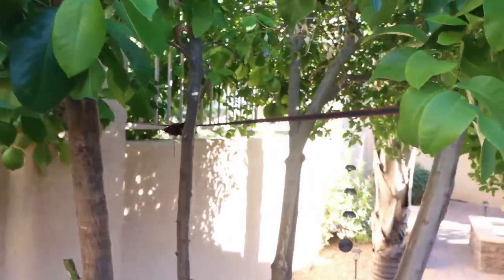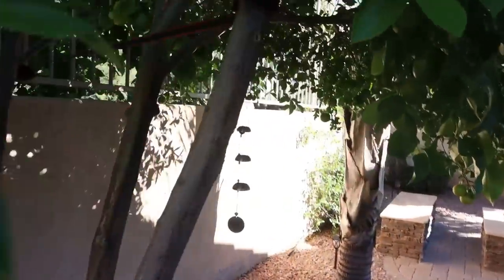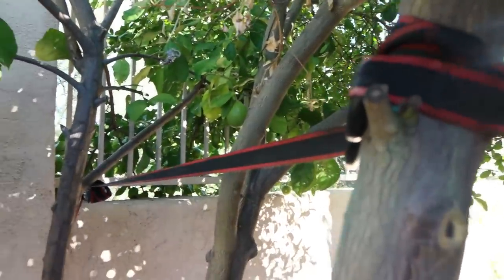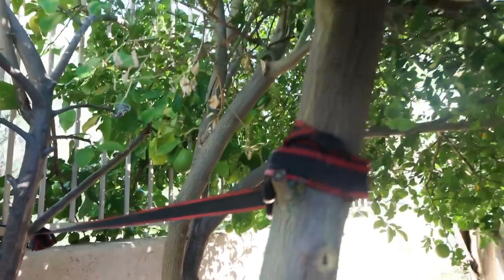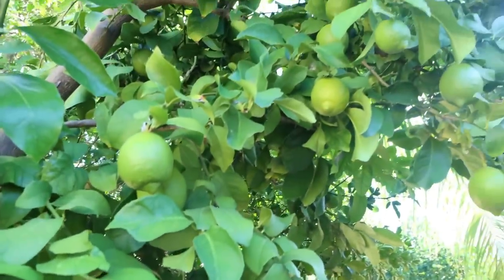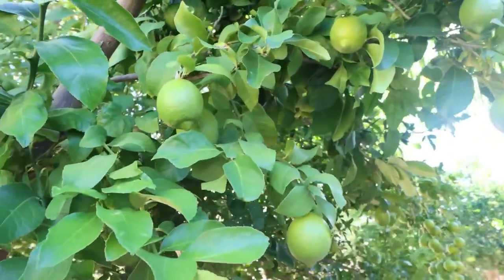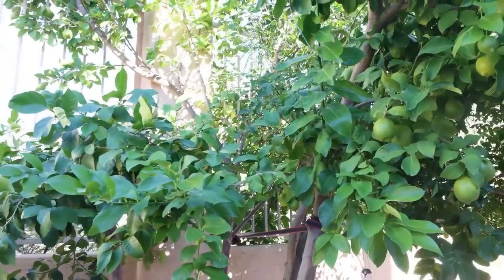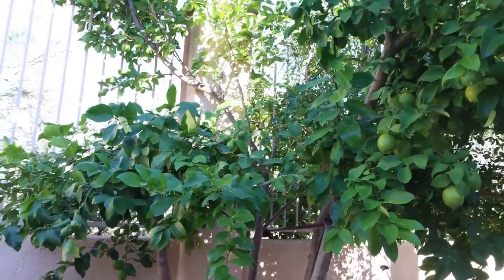So Troy ratchet strapped, which is actually a really smart idea. He ratchet strapped this big front branch onto our fence to try to hold it up, especially with the wind, because it is packed full of lemons. And if it breaks, that's the main part of our tree. So we have a call into our landscaper. We may, once this harvest is done, have to really trim this back.